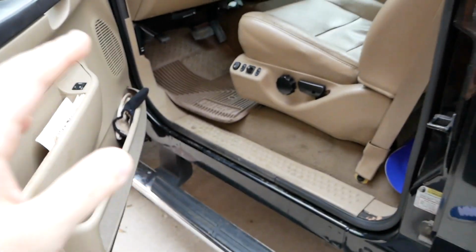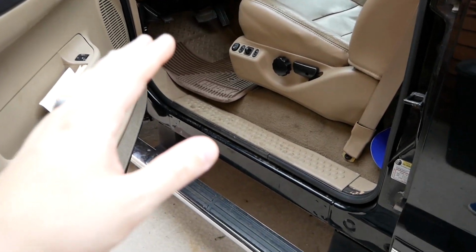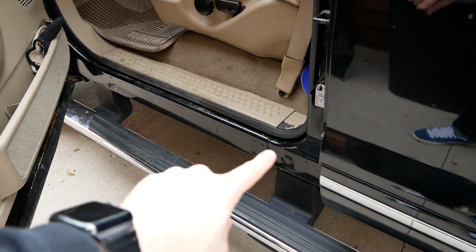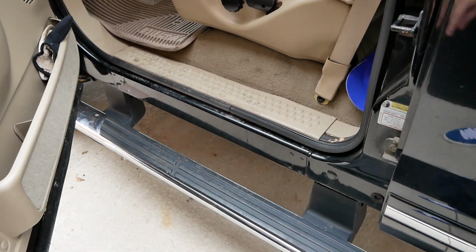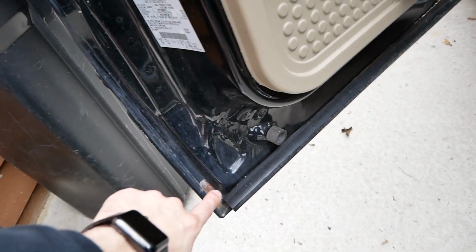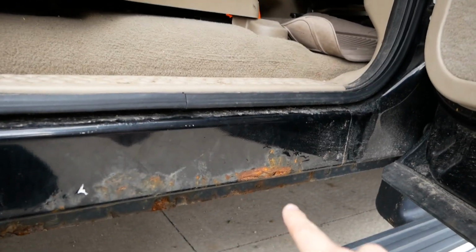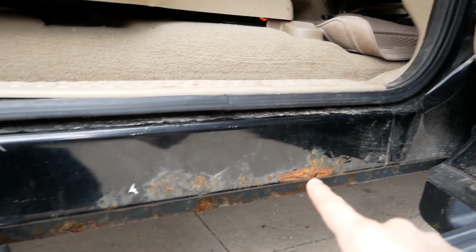This thing has lived in Ohio for, from what I understand, its entire life, and it's in really good condition for the most part. You can see the body right here looks really good. There are some things that I want to address, like this little bit of rust that's starting to happen there. And then this one here is the only real major concern for me.